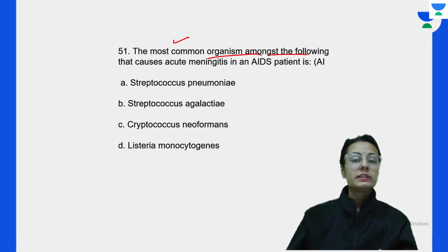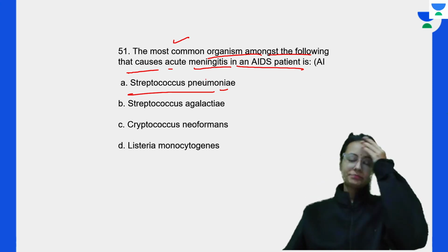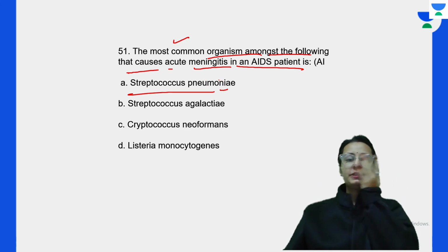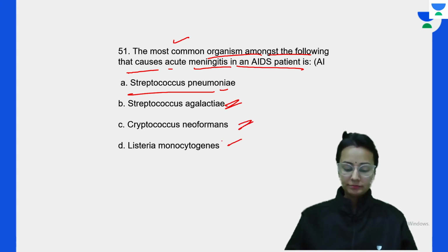The most common organism among the following that causes acute meningitis in the AIDS patient is the Streptococcus pneumoniae, Streptococcus agalactiae, Cryptococcus neoformans, or the Listeria.